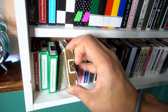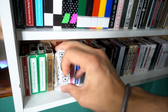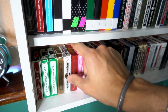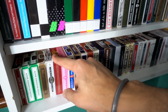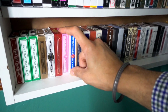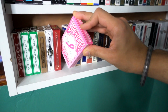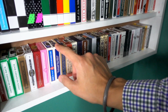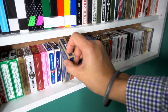These are the Steampunk playing cards by Bicycle. Archangels by Theory 11. Tycoon playing cards by the Millionaire's Magician Stephen Cohen. The stock is really nice actually. Design is just beautiful. I mean, it's Theory 11, it's gotta be. But the finish is probably not the best if I'm being honest. Bicycle Pink. I think these were for breast cancer support. These are again more rider backs, but this one's blue seal and this one's just a normal black seal.